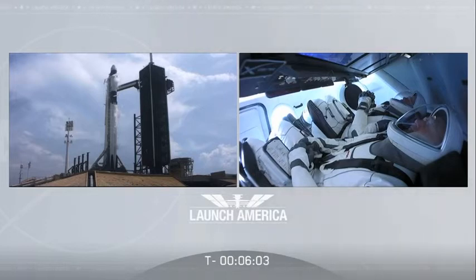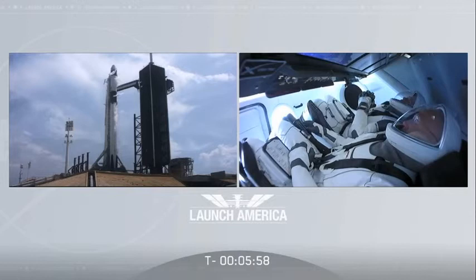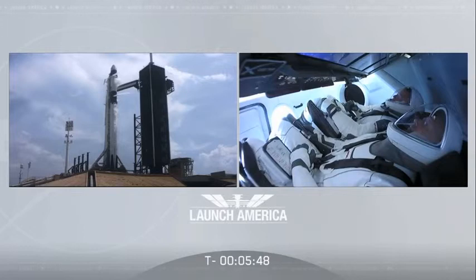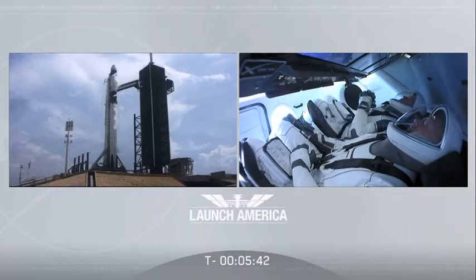And Stage 1 fuel is closed out. Right on time. That call out indicates that the fuel loading on the first stage is complete. Draining back the lines now, so first stage and second stage fuel are complete. Liquid oxygen loading is continuing on both stages.